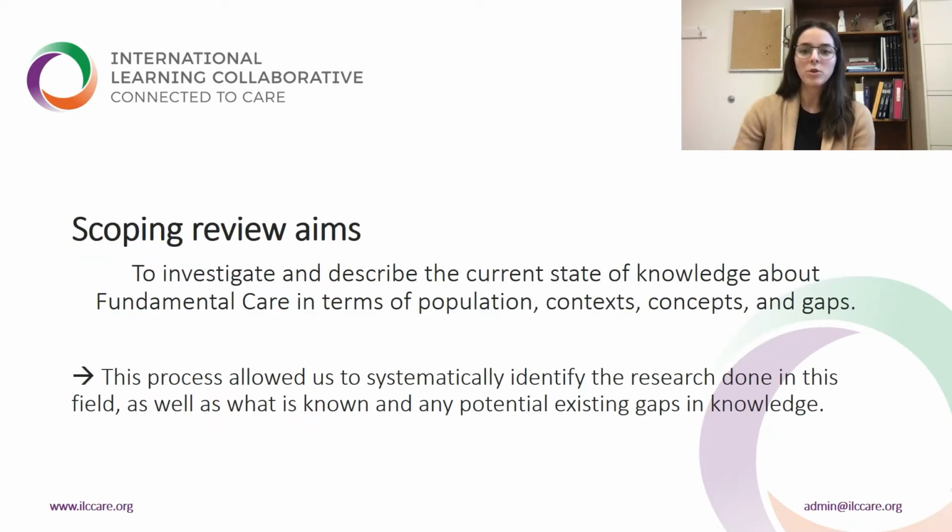The aim of this scoping review was to investigate and describe the current state of knowledge about fundamental care in terms of populations, context, concepts, and gaps. This process allowed us to systematically identify the research done in this field, as well as to consolidate what is known and find any potential existing gaps in knowledge.